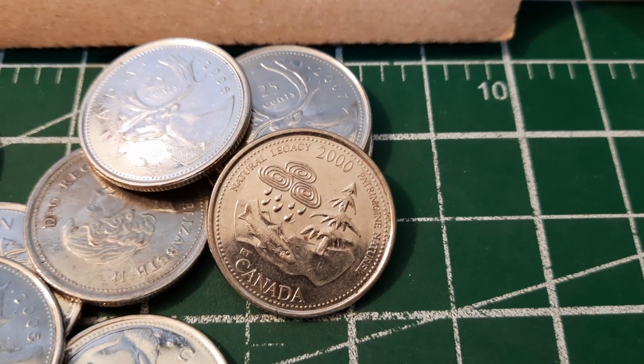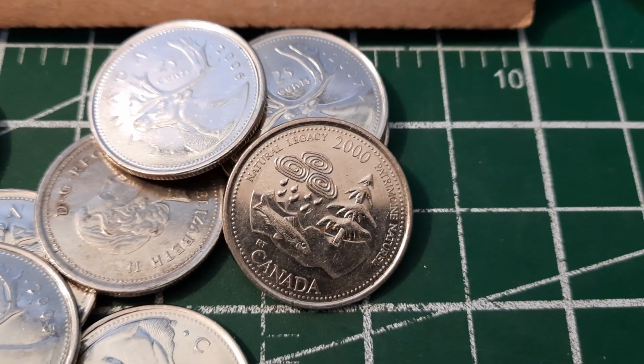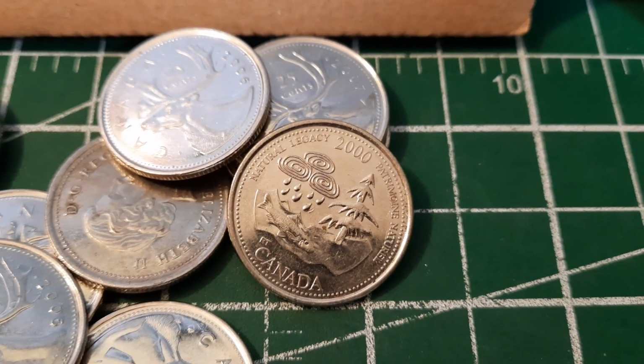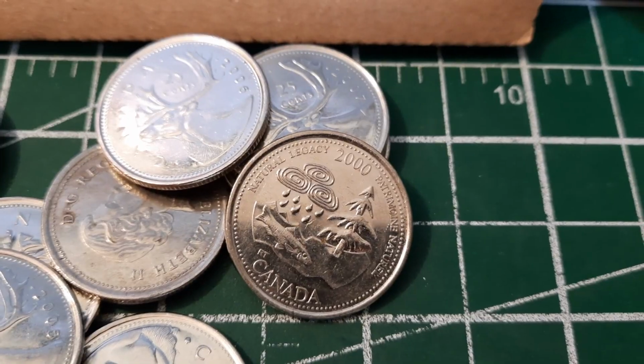Same roll, and here's another example. This one's the Natural Legacy, also from 2000. Not quite as good condition as the other one. There's lots of these circulating out there, but if you can find it in beautiful shape, like any of these quarters, it might be worth holding on to.